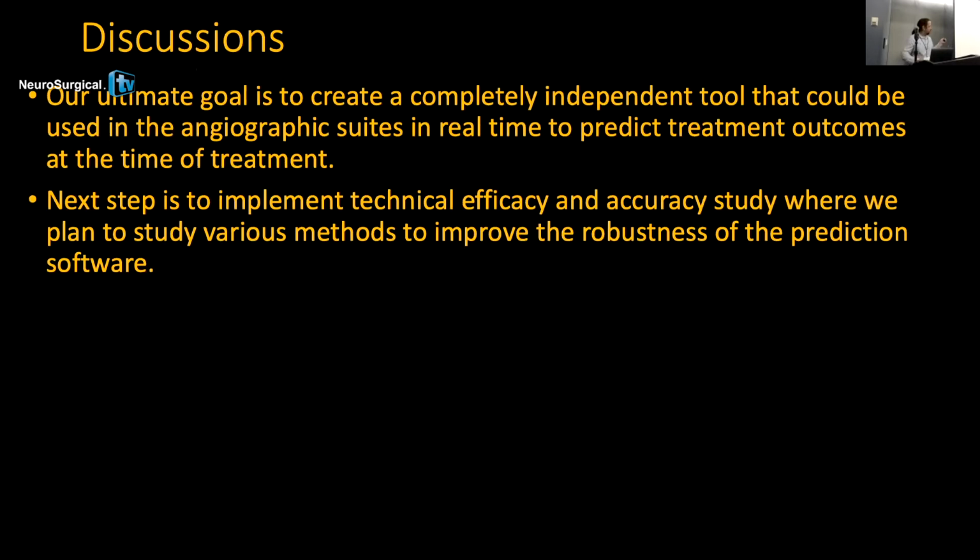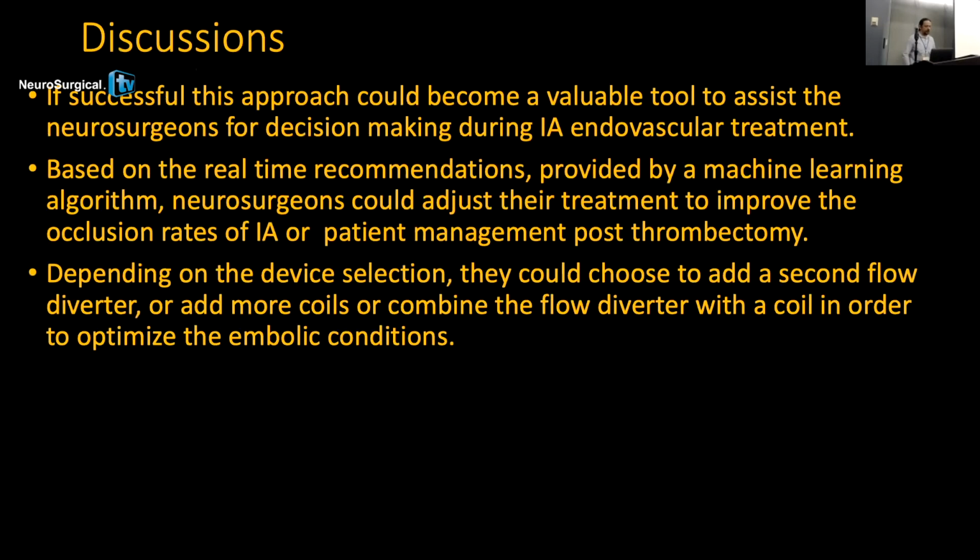That's either on phantoms or on real data. So if it's successful, this approach could become a valuable tool to assist neurosurgeons in decision making. Based on the real-time information, they can decide what to do next. Depending on the device selection, they can choose to add a second flow diverter or to add more coils, etc.